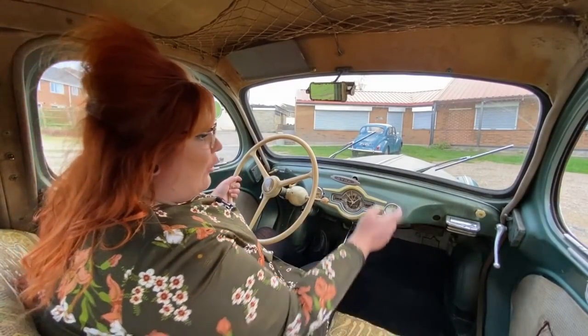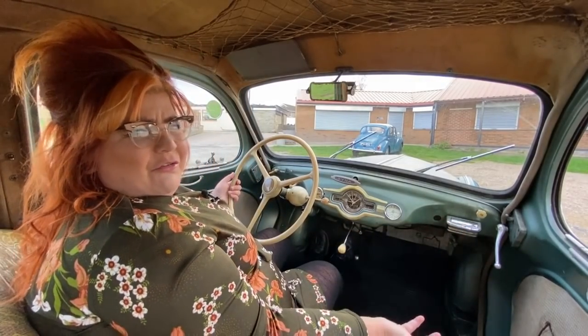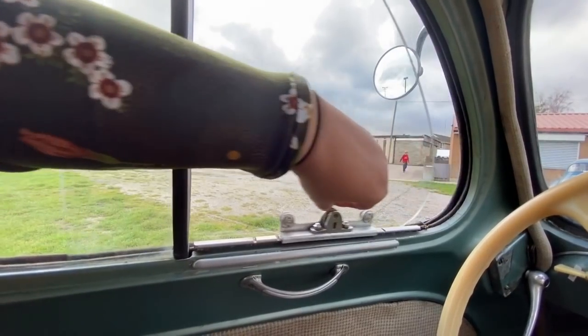But then weirdly, all the way over here we've got the choke and one ashtray. I thought the French were famous for smoking lots of cigarettes. I guess we're just going to have to rely on these roll-back windows.